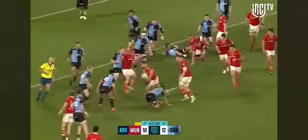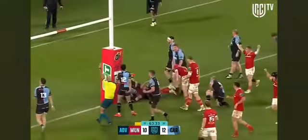A diving pass, Crowley with a step. Still Crowley, oh, brilliant for Crowley. How did he get there?